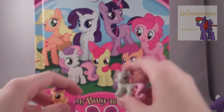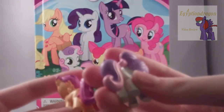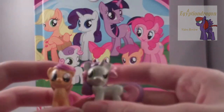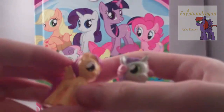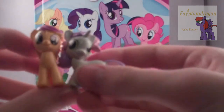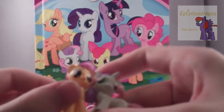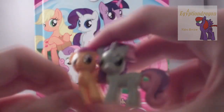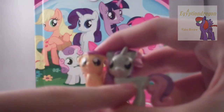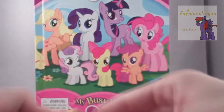And now on to the Cutie Mark Crusaders. Now, they are plagued with the same problems that others in this set are. But I actually think they're really molded accurately. The eyes, they could be better. But as we don't have a Blind Bag Scootaloo or Sweetie Belle, these are a nice placeholder. Don't like that Sweetie Belle is so gray though. But she could be worse, as the next figures will show you.